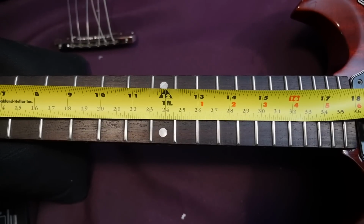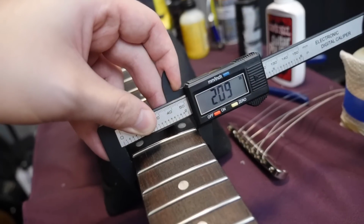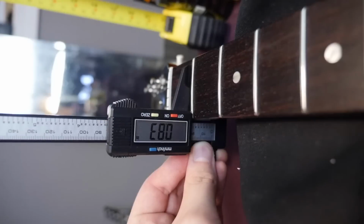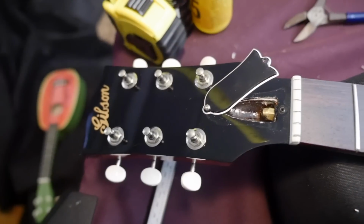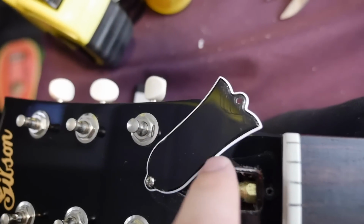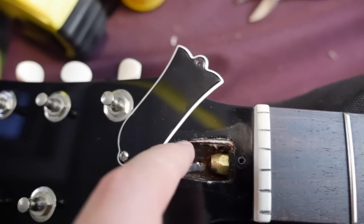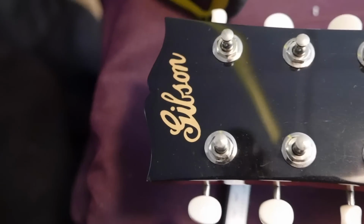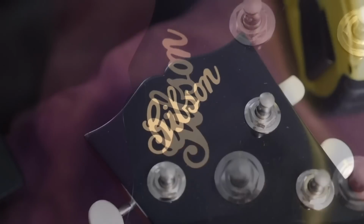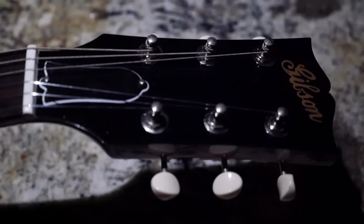Got the 24 3/4 inch scale length with a nut width of 1.7 inches, which increases to 2.09 by the 12th. First fret neck depth 0.83 and 0.88 by the 12th. Moving on to the face of the headstock, the truss rod cover does have a lot of scratching. I'm not really sure what caused that, but it is there. But our truss rod is in fantastic shape, and there is that interesting Gibson logo. I personally dig it. I wouldn't want them to use it all the time, but on these limited edition models, I think it's a really nice touch.